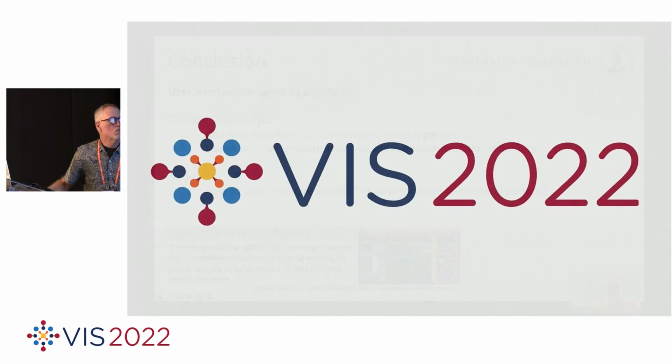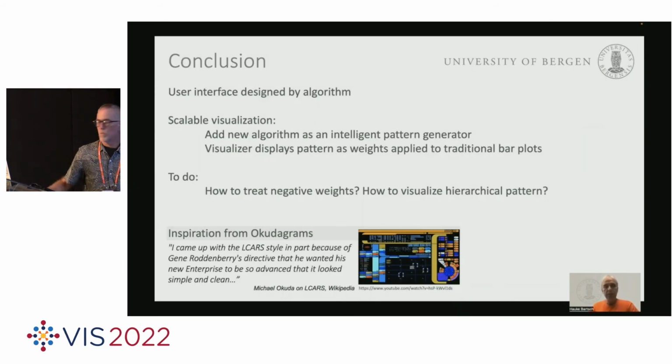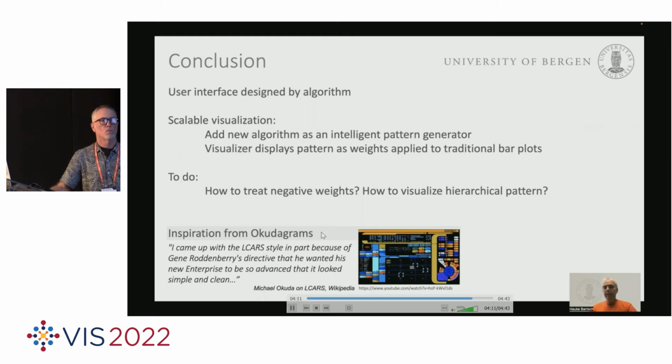In conclusion, our user interface is in part designed by an algorithm, which we designed to allow for a scalable visualization where new algorithms can be added easily as intelligent pattern generators. We hope you liked our model interface for test-based data visualization in the field of exploratory data analysis. Please come to our poster and learn more.